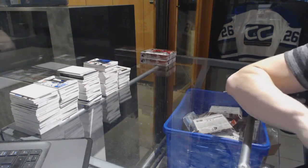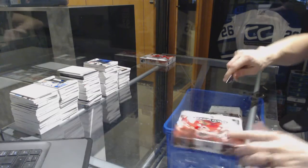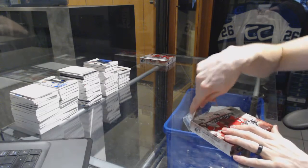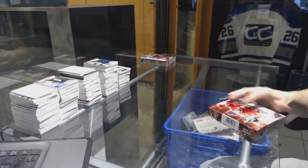Well, there's definitely Shadow Box hot cases, and they seem to be every two or three cases. I don't know if that qualifies as a hot case still, but here we are.